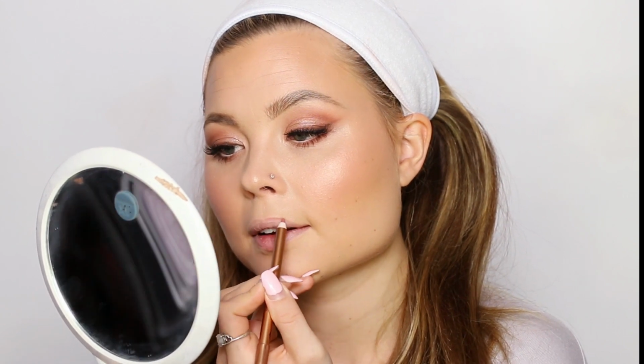Oh, so good. Okay, so let's move on to the lips. So I have the Pillow Talk Lip Cheat. I've been wanting to use this forever. I haven't ever tried it. Actually, I had my makeup done at a photo shoot once and they used this and I loved it. So I'm gonna just go like so. Okay, yeah. So it is slightly pinker than the browns I usually use. Okay, we're gonna try this. We'll see how it goes.